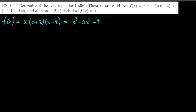Okay, here's our first example. It says to determine if the conditions for Rolle's theorem are valid for this function f of x, and maybe I should copy that down because, again, it's kind of small. So we have f of x is x times x plus 2 times x minus 4. If you want to multiply it out, you should get x cubed minus 2x squared minus 8x. You didn't have to do that, but remember, we are going to be taking the derivative in a little bit, and in order to take the derivative of this, you would have to use the product rule twice, actually. So rather than do that, we'll expand this out, and hopefully it'll be easier to take the derivative later.